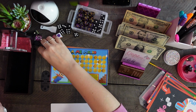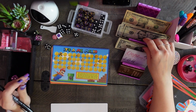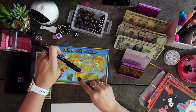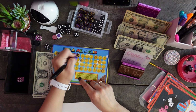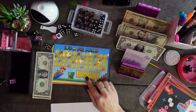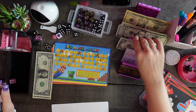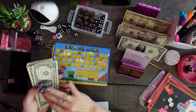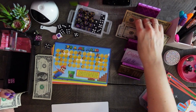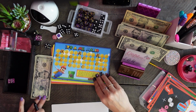I like that idea. So 2. So 1, 2. Right off the bat, star coin. So there's $2. 4. 1, 2, 3, 4. Another star coin. All right, one more time. 4. 1, 2, 3, 4. Oh my gosh. All right. So what do we have here? 1, 2, 3, 4, 5. Put a dollar here. There we go. Good night. Okay, that was fun.